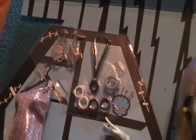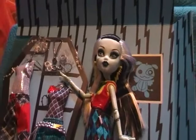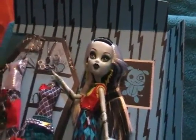So we have a lot of accessories up here. I think pretty much everything is recolours in this except for the actual outfits themselves, so we'll go through what they're recolours of when we actually do the review. So we will get her off of the back packaging now and see if we can salvage this wardrobe because we kind of want to keep it ourselves.